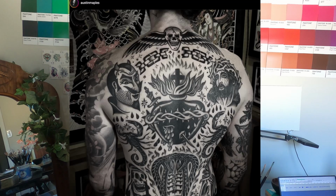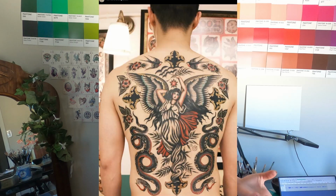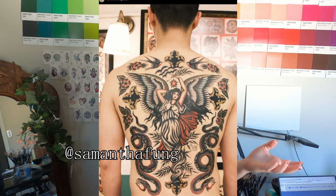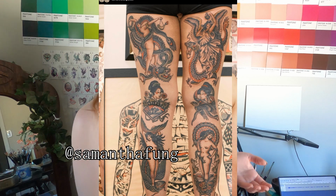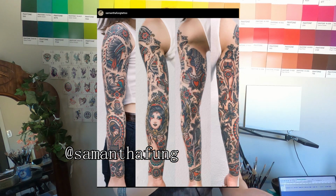such as Austin Maples, who only works in black and gray, and his work is always phenomenal. And then there's another artist, she was originally based out of Hong Kong, and she recently moved and is working in a UK studio. Her name is Samantha Fung. She's amazing. She does these incredible traditional pieces, and she also pays homage to women in the tattoo industry, and I think that's really cool.